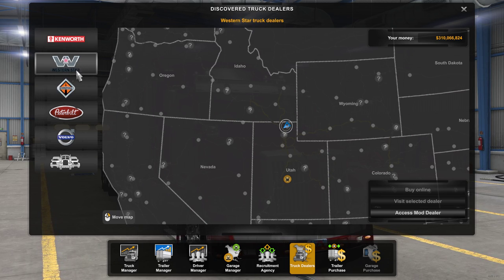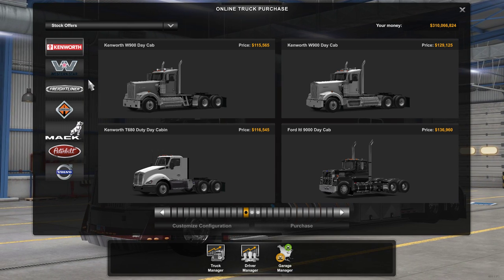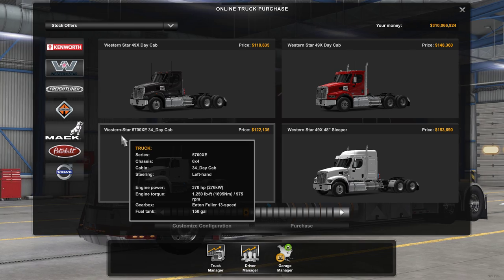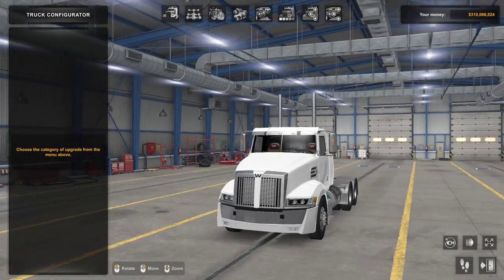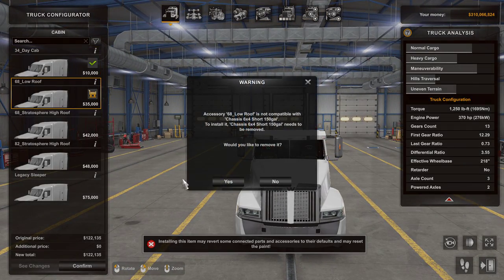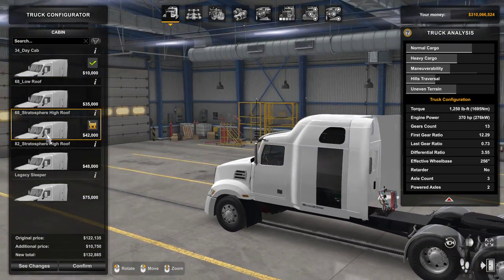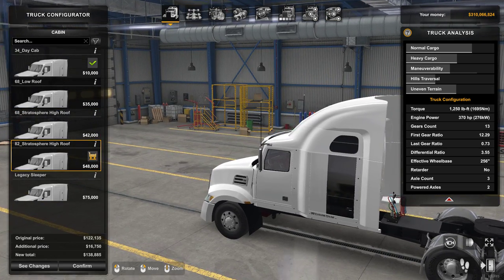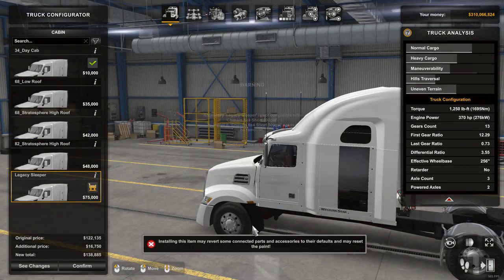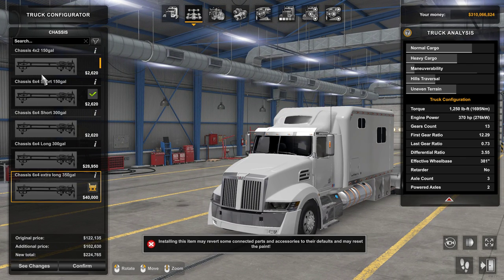Go into Western Star. Mod dealership here. Western Star 5700 XE has a day cab option. It has a low end sleeper, which means you can make it a regular Western Star like that. That's a high end sleeper. That's a 68 inch high end sleeper. This is an 82 inch high end sleeper. And your legendary, which is right like this, you have four chassis options. 1, 2, 3, 4.